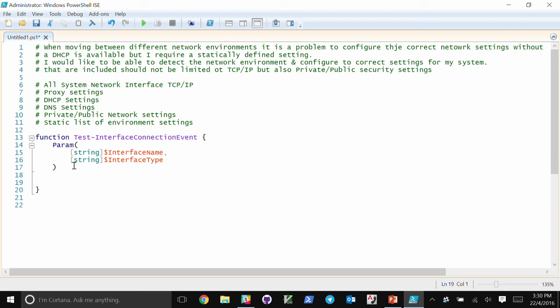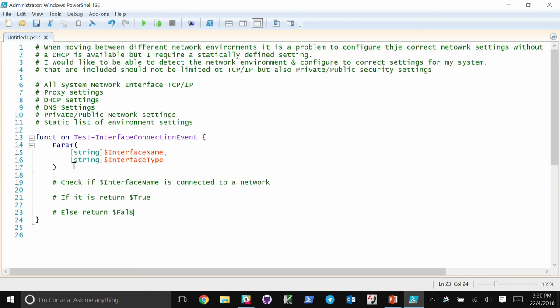So what do we want to do? We want to check if interface name is connected to a network. If it is, return true, else return false. Does that sound about right? Yes, no? You can change.